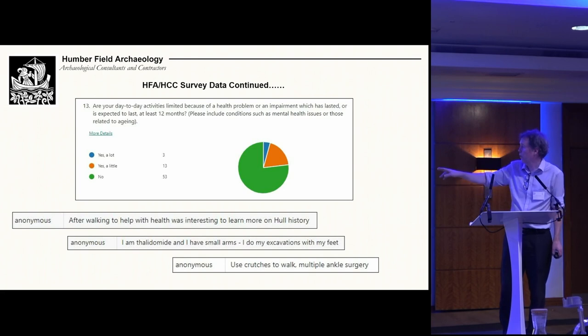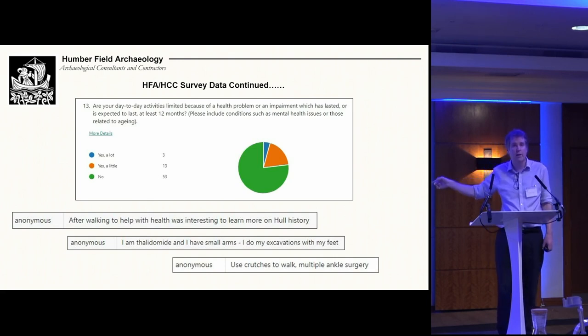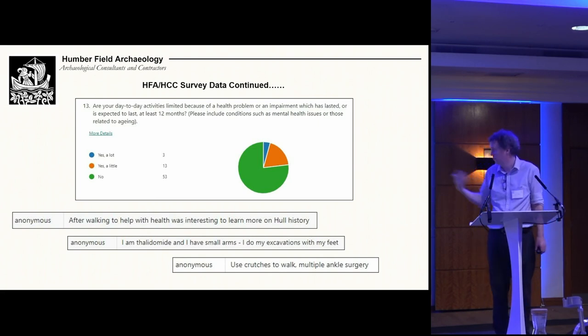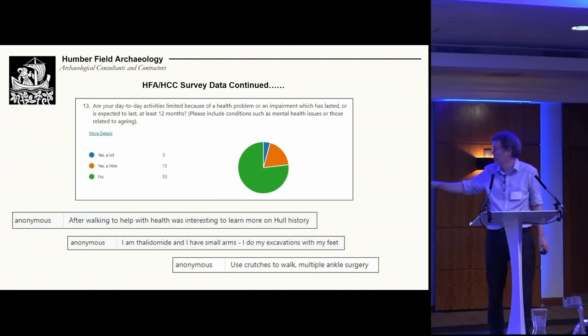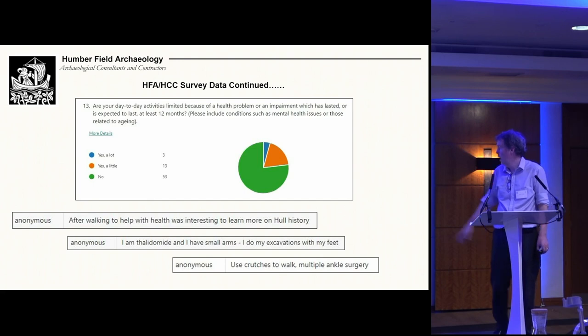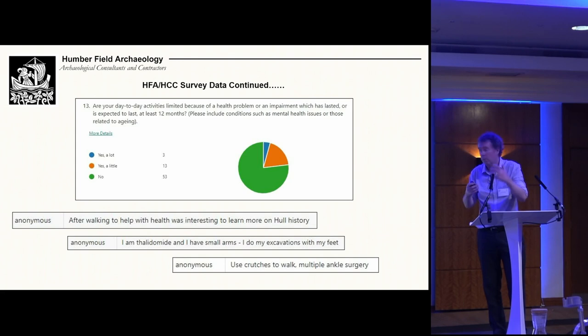We got anonymous data after walking to help with health. It was interesting to learn more on Hull history. This is somebody who just dropped in. We did have somebody lined up who has worked with us in the past, who's a thalidomide victim. Sadly, the day before she was to come down to site, she got COVID, so she wasn't able to work with us. Subsequently, she has been to our offices and has been recording part of her journey as a thalidomide victim across her life with people who are putting a national documentary together. So we keep in touch with this person and we're hoping to have her back. Use crutches to walk, multiple ankle surgery. Again, making sure that these groups of people can access our site was built into the project from the beginning.